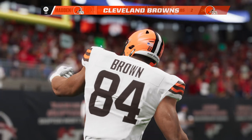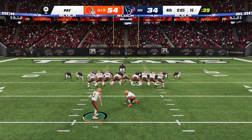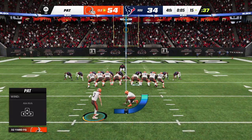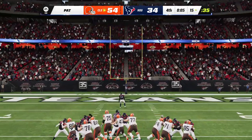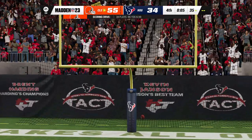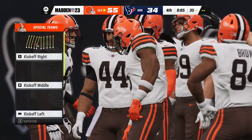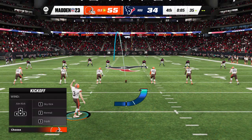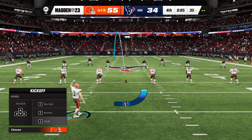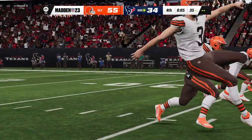Pharaoh Brown taking it in from 2 yards out. And the Browns have made it a three-score game now here in the fourth. Extra point by York is up and good. And the lead now to 3 touchdowns at 21. York ready, and here we go as he sends this one away.